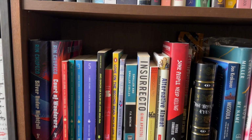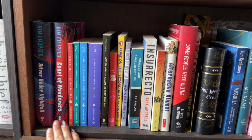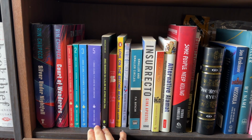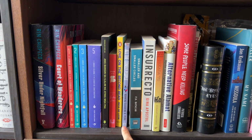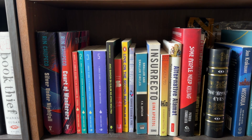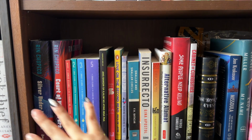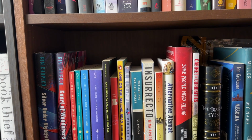So this is a mix of different genres, but I did try to put all of the fantasy here, and then romance, and then literary, and I guess nonfiction. That's how I kind of organized it. But I don't have a lot of this yet. I'm trying to grow this, and eventually I wanted to fill the full shelf.